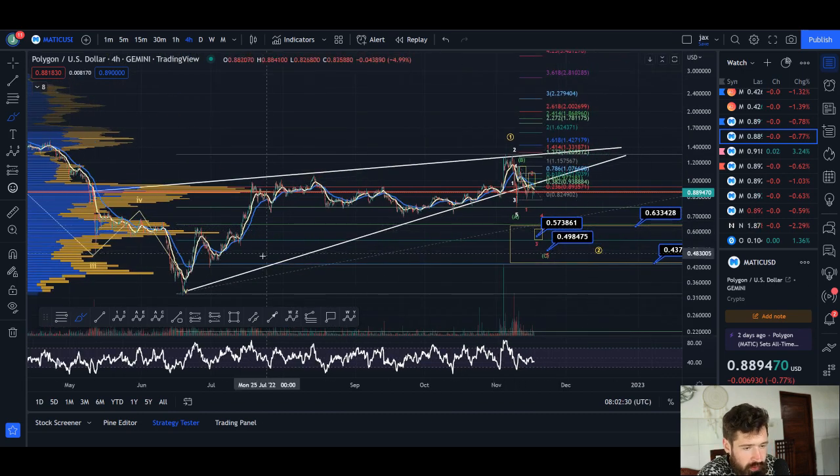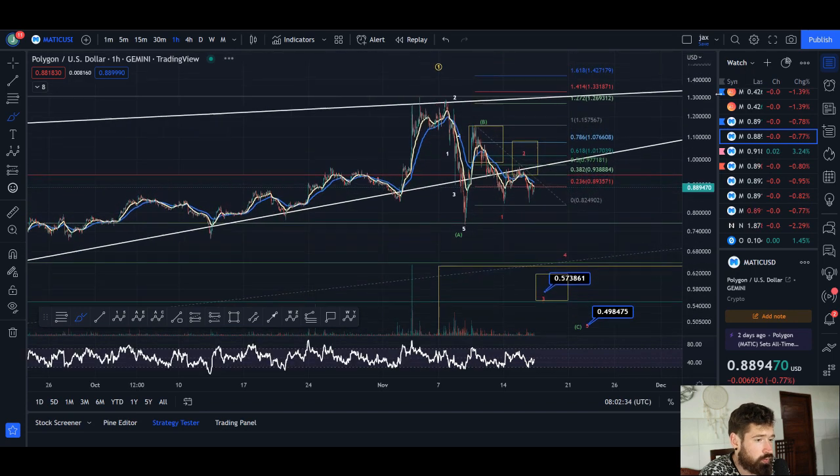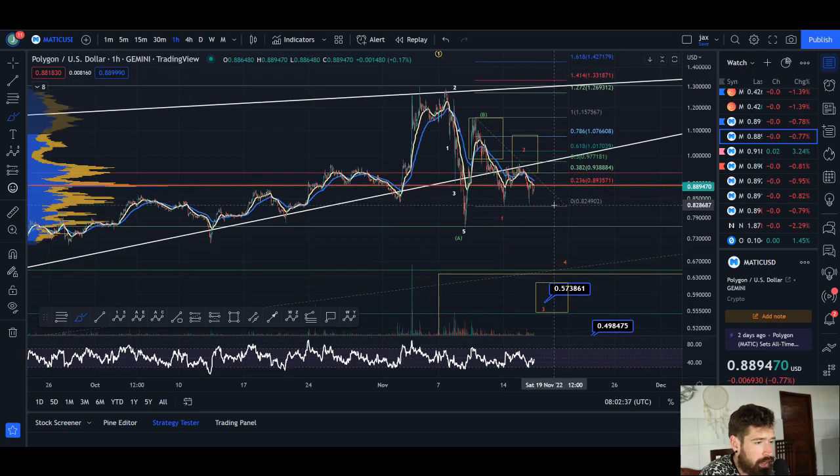What traders look for with these patterns here is that break and retest, and that's exactly what we've seen. So if we do come down and break this low at about 83 cents, more confirmation you're coming down in that wave 3. That will take you down to 0.57 in my opinion.